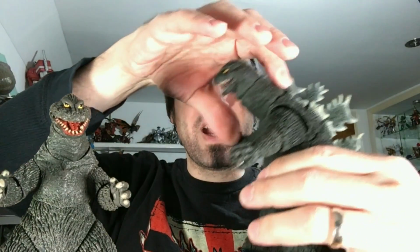I feel like, and I know I've seen a lot of folks say this is more accurate. I don't see it. I just watched the movie again, and in most scenes, I see this. I think they got his gait right. I think they got the way the head is positioned way better.